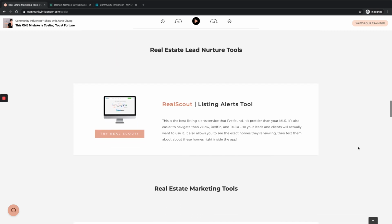Okay. Real estate lead nurture tools. I love Real Scout. As you guys know, Real Scout is amazing because it is a listing alerts tool. So it's prettier than your MLS because most MLSs, let's face it, they look like they're from the dinosaur ages. They're horrible. It's prettier than your MLS. It's easier to use than Zillow, Redfin, and Trulia. So your clients and your leads are actually going to want to use Real Scout. They're going to love it. It's super simple to navigate and it gives them listing alerts. So every time a new home comes on the market in your area, as long as they're a lead on listing alerts, they will get those.